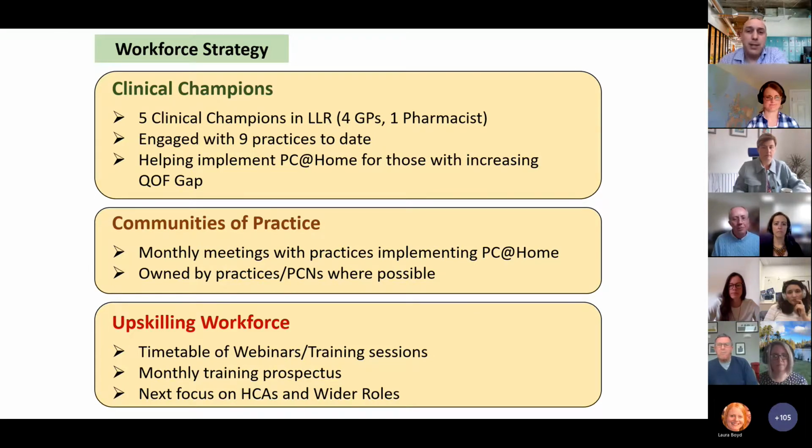The communities of practice were made up of practices that really took an interest right from the start, what we called our trailblazers. We had monthly meetings with them during the first 12 months of implementation to make sure any questions they had were answered, and we had input from the Health Sciences Academic Network as well. We wanted to make sure that when the clinical champions went into a practice, we were actually training a lead for that practice. So we're devolving the work to somebody in the practice who could champion the proactive care at home, because there are so many areas to it that it's difficult to maintain that level of support. Training the trainers within the practices was the model we were looking for.